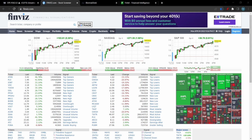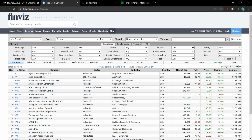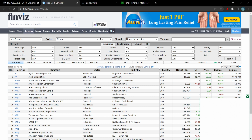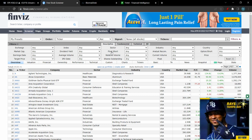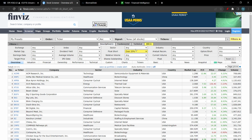So let's get into it. We're at finviz.com. You click on the screener button right here. We're going to go over to their screener, and to look up short squeeze stocks or heavily shorted stocks, you go to this section right here, float short, and you want to set that to something pretty high. I like to do 25%. You could do over 30% if you want to get a smaller list, but I like to set it to 25.